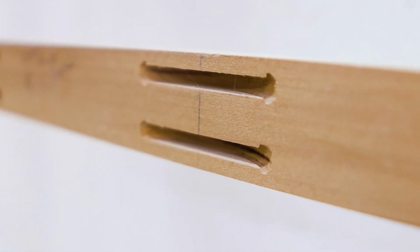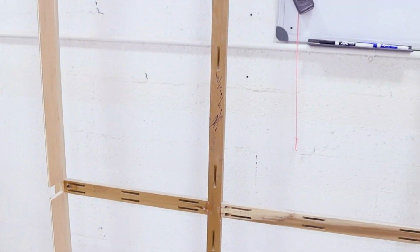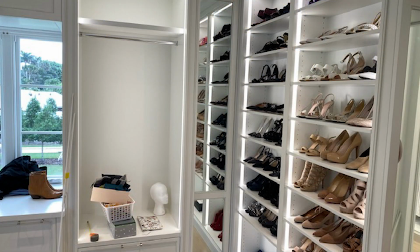95% of everything we sell is pre-finished and then installed by us and then touched up in the field after installation. We had a monster closet on a home in Palm Beach, and it was about 100 lineal feet around the perimeter of the closet with a double island on the inside of this closet. And the whole thing had to be able to go up a set of stairs.